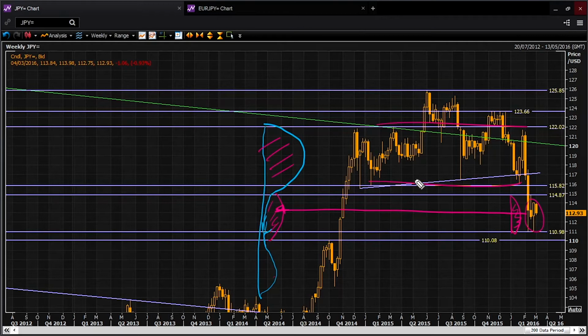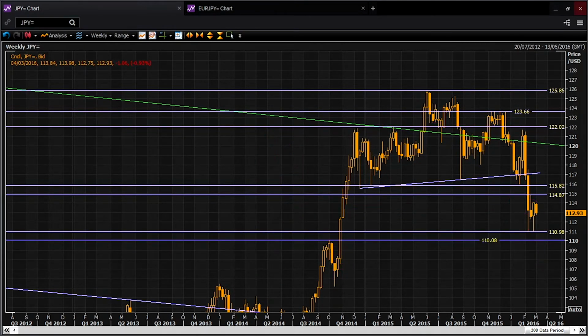And this is where we accepted value. Now we're accepting value a little lower. If we start breaching this area and moving down, we're getting back into previous value areas where we've traded before. So technically it still looks bearish to me medium term. But like I said, you can't really trade that aggressively until we start taking out this low in here that we made at 110.98.